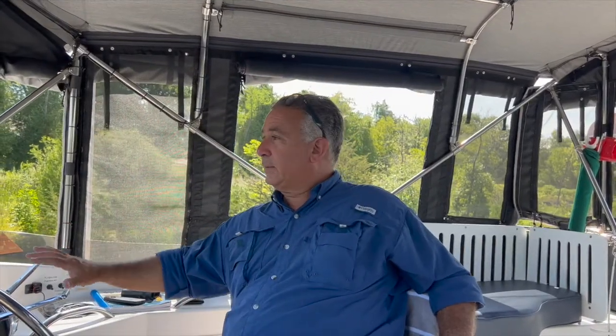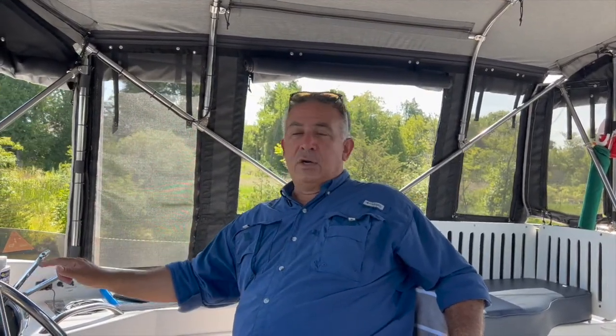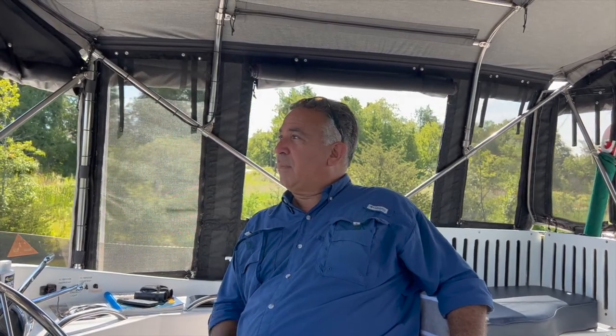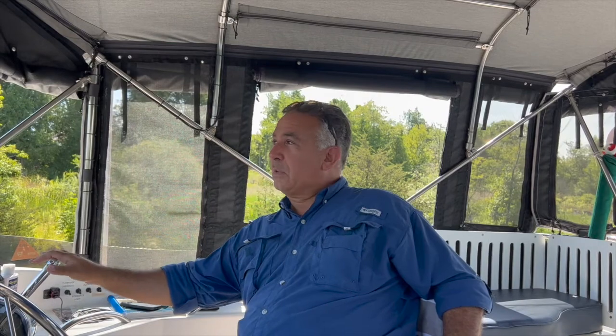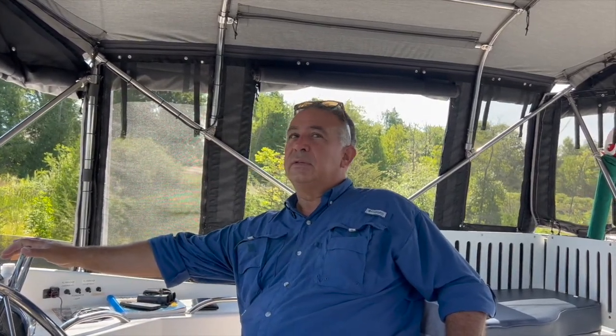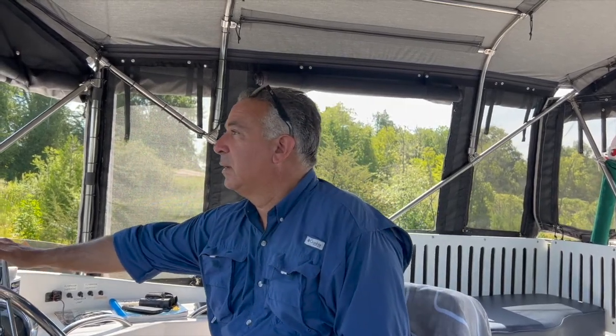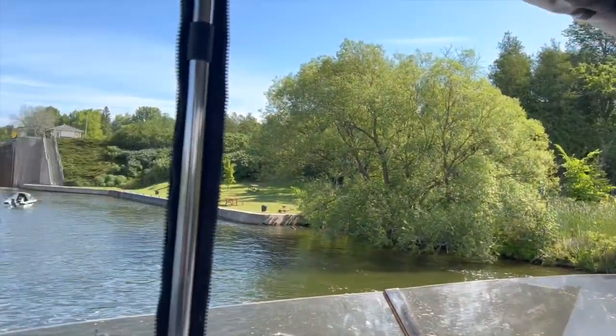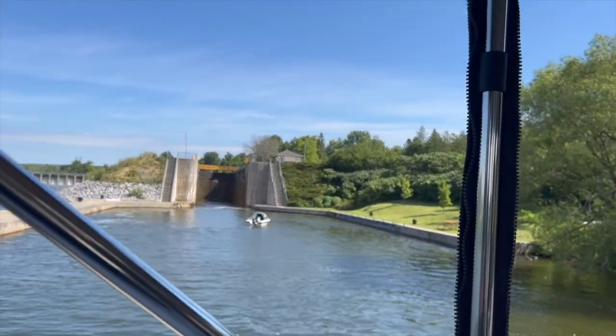Captain. Yes. What lock are we on the Trent Severn? Number 3. Lock number 3. Out of how many, Fernie? There's actually the number up to 45, but I believe we only have to traverse 43 actual locks. So after this one, we got 40 more? That's correct. Okay, here we go. Entering the lock.